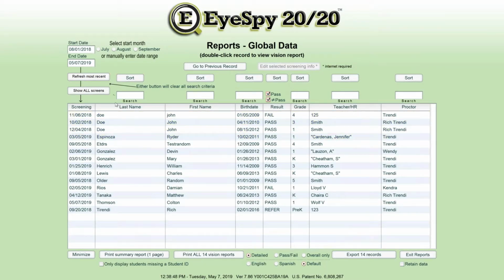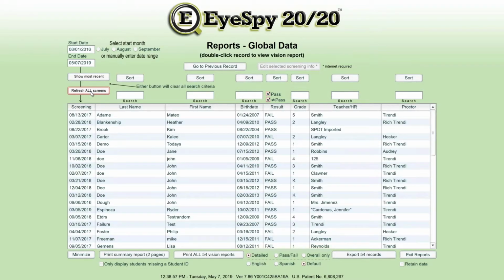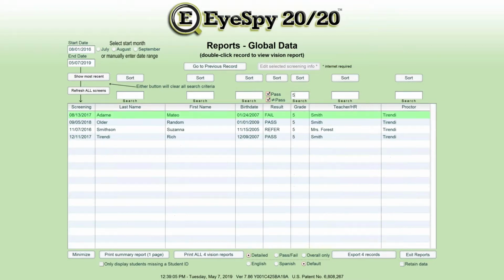So I don't have many vision screenings in here, so I'm going to expand the date range a little bit just to give us some more data. But just like when you're selecting a student from the preloaded list, you can also filter the information here. So let's say I wanted to look at 5th grade only, and I just want to look at those 5th graders that did not pass. So I entered the number 5 there. I put in 5th grade, I uncheck pass, so that these 2 reports that are passes disappear, and now I only have failed for 5th grade.